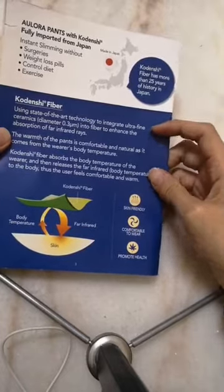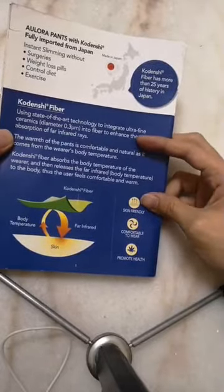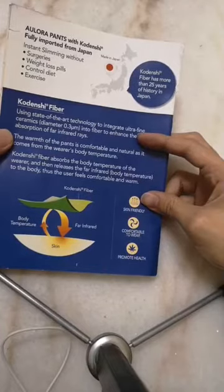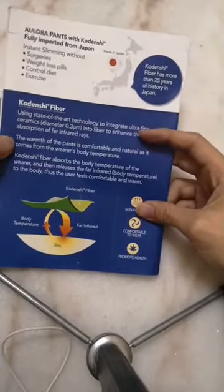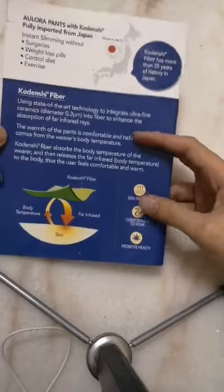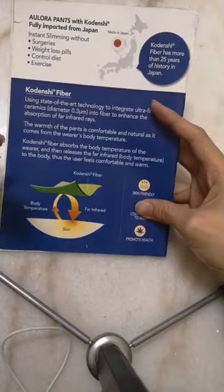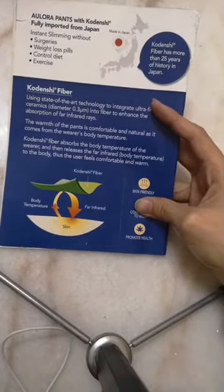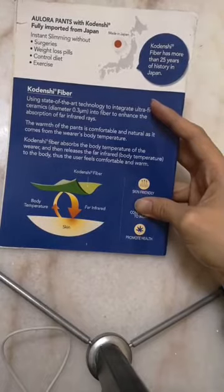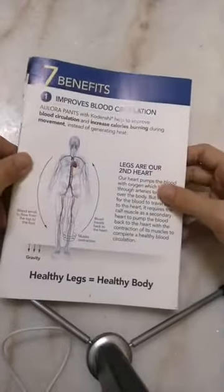If we talk about Kodenshi, many of us do know what the Kodenshi fiber is. But if we talk about far infrared rays, I think in medicine many of them know the benefit of far infrared rays. If the Kodenshi fiber contacts our body, it can help us absorb our body temperature and release it back to our body. So when we wear this pair, we feel very comfortable because the temperature follows our body temperature. There are 7 benefits of wearing this pen.